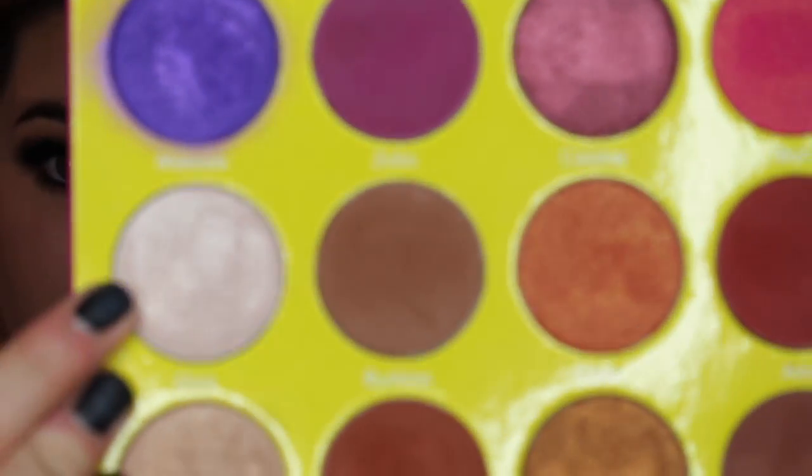And finally, with my Masquerade palette by Juvia's Place, I'm going to go ahead and take Giza, which is a light kind of yellowy toned cream sparkly color. I'm going to put this on my inner corners and under my brow bone.